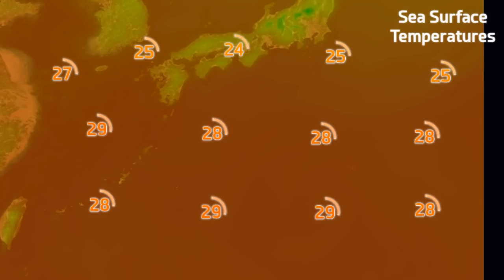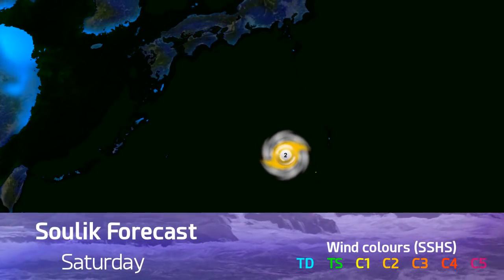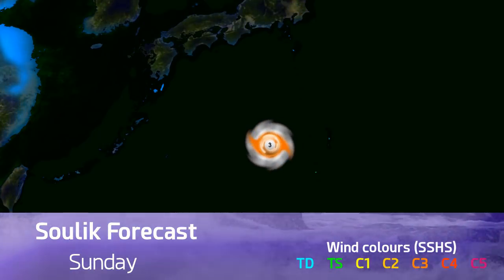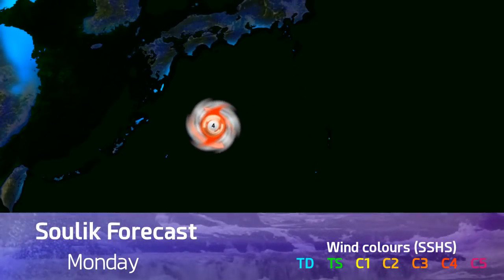You can see early hours in Japan there are pretty cool in the mountainous regions, but most of the coastal regions staying very warm. So this is the forecast that we expect over the next few days. This is Sunday, Category 3, and then continuing to intensify into Monday. This is from the JTWC, Category 4 they're expecting by that point.